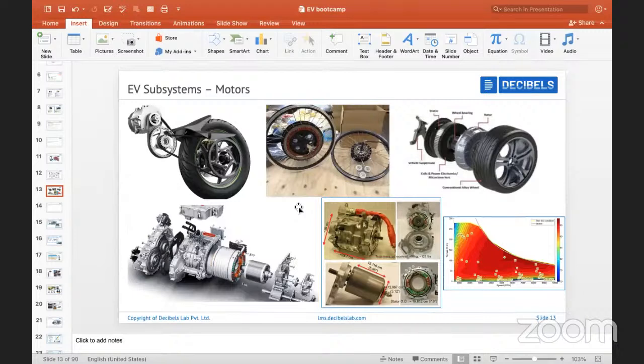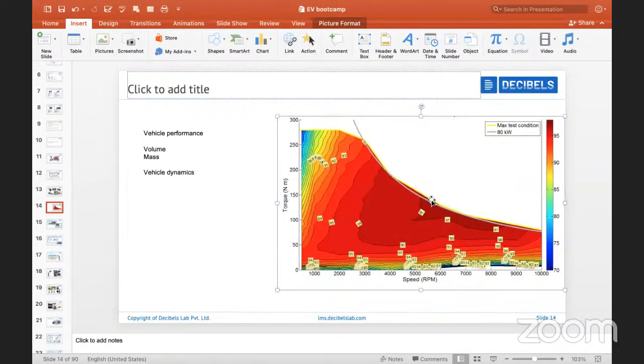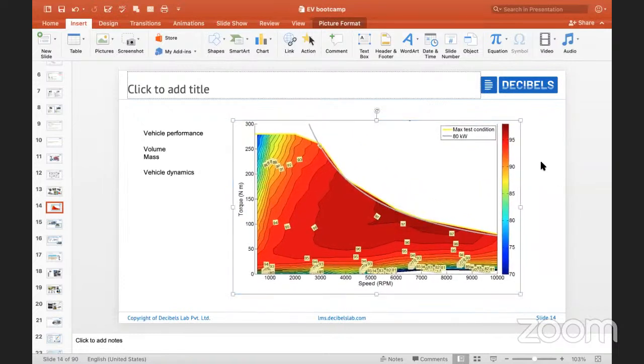So then again, if you want to just keep the motor within the wheel, it becomes very challenging to make the motor operate at an efficiency point, all right? So just to zoom out, let me bring that picture into this slide. What exactly this image tells you is, this is for a different motor, okay? This is for the Nissan Leaf, the efficiency map. So what exactly is this efficiency map trying to tell you? It is trying to tell you that the motor is not efficient in all the regions effectively, right?